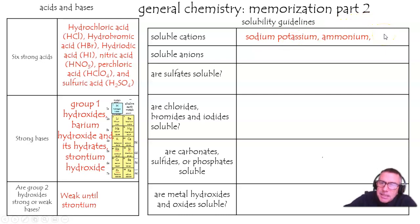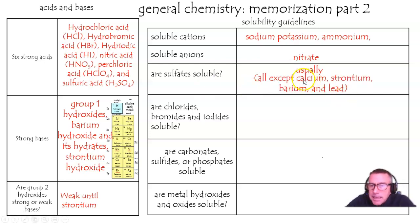Soluble anions, well, SPAN, that's the last one is the anion, and that's the nitrate. Are sulfates soluble, like if you had sodium sulfate, or say you had iron sulfate, things like that? The answer is usually. And a better answer would be, these are the exceptions: calcium, strontium, barium, and lead. What a pain to memorize those 4. I have no idea if your particular professor will go to that level of memorization.